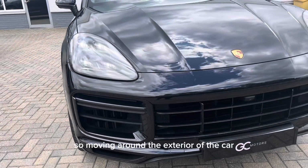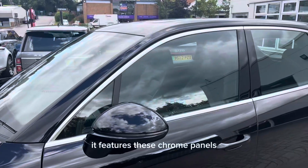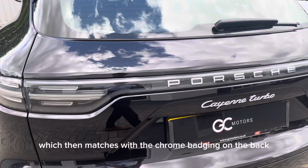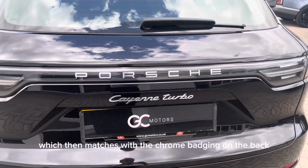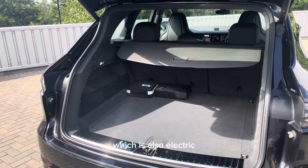So moving around the exterior of the car, on the front, it features this black grille. It features these chrome panels around the outside of the windows, which then matches with the chrome badging on the back. It also features a very good sized boot, which is also electric.